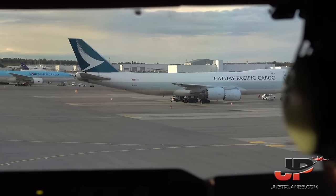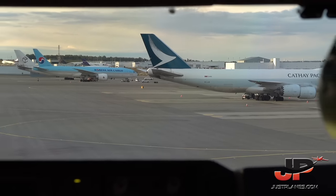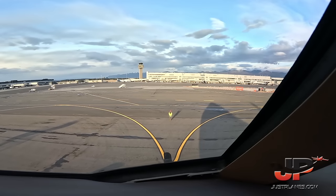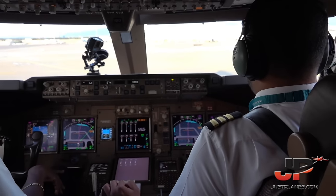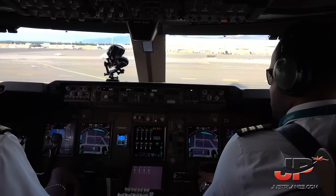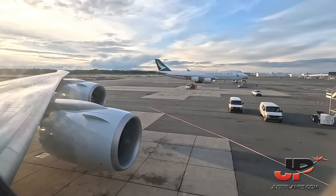And Romeo 8 is coming up. Check. Got the marshaller, finish with the lights. Okay, copy. Chocks in position. Park brake is set, on blocks at 18, nil defects.